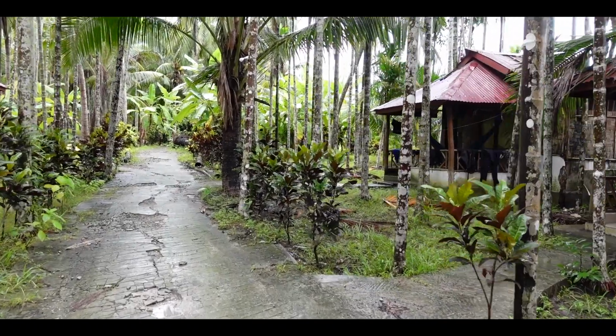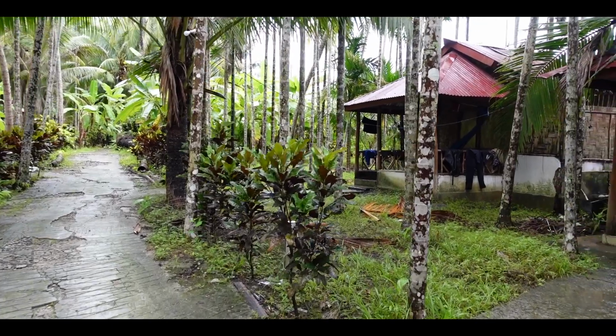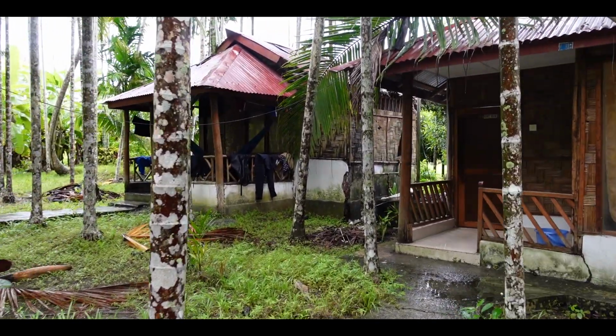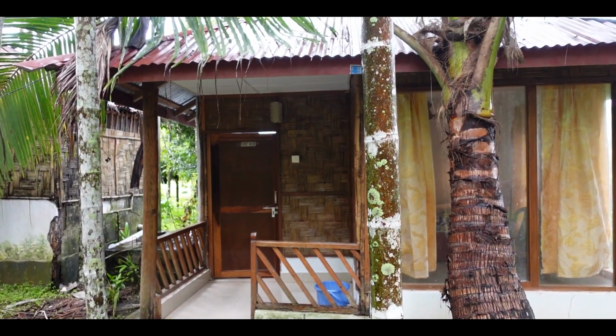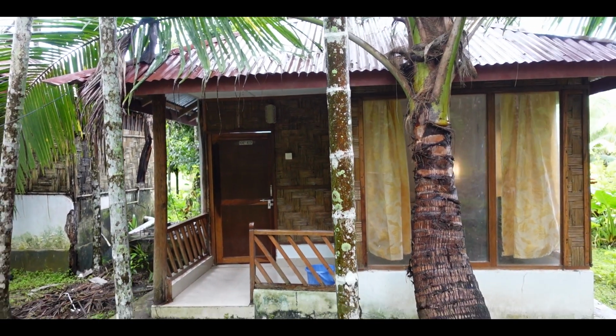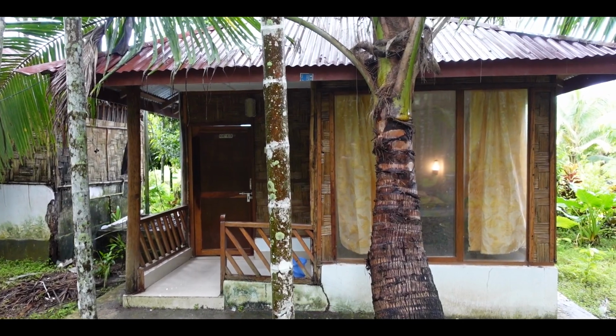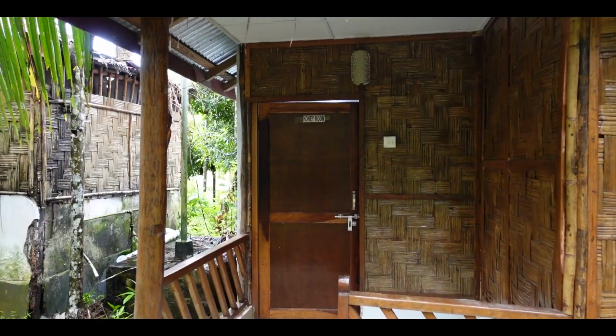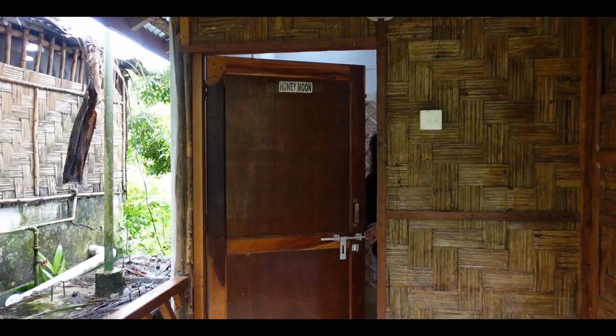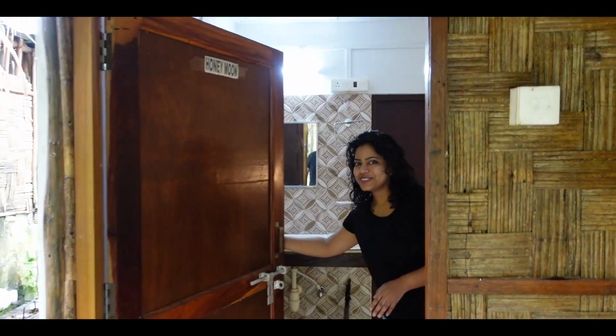So we walk this way into our own private little section. And this is what the cabin looks like. As you can see, there's a bunch of windows there. And then right here's the entrance. I've kept a little bucket outside in case you want to wash your feet. And I'm just gonna enter in. Hello, resident human. Hello.